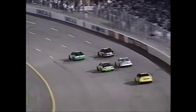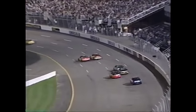We see the 25 car and the 18 going at it right behind him. Dale Jarrett in that 18, the Joe Gibbs car, on the move. He's up into 14th. That battle's about 13 seconds behind the leaders.